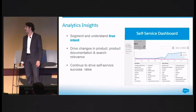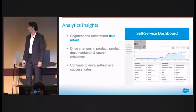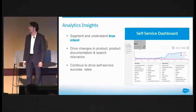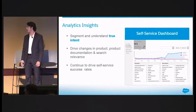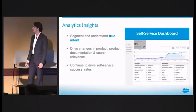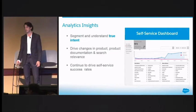The main driver behind adding these new sources is that we've seen that every new source you add gives more context to the user and therefore a better chance for them to self-serve. So we use the analytic insights to understand the true intent. What did they do when they came in? Did they click on things? Did they like that content? Did they dislike it? Did they end up logging a case at the end of that? Those kinds of things help us understand and find content gaps and improve those content gaps.